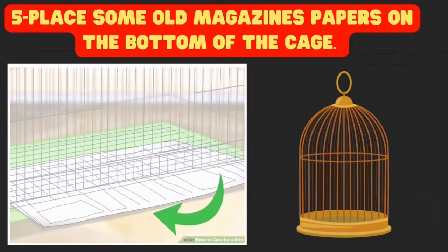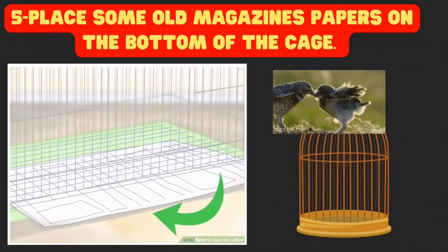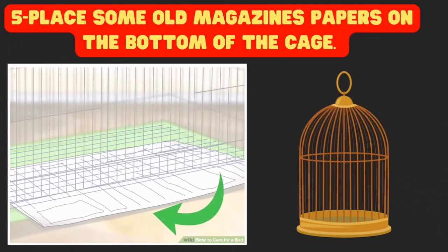5. Place some old magazine papers on the bottom of the cage. This makes cleaning much easier, and the papers can be disposed of with ease, then fresh ones placed straight down for the next day's use. Keep a supply of papers on hand; junk mail and old newspapers also work well. If you prefer a more traditional method of lining your bird's cage for waste removal, line the bottom of the cage with wood chips, kitty litter, or sand.